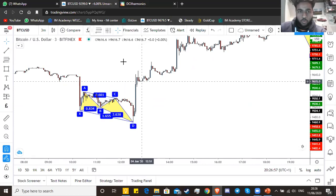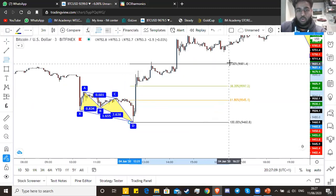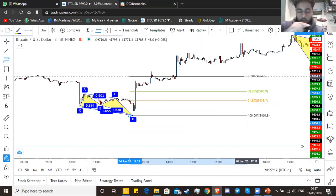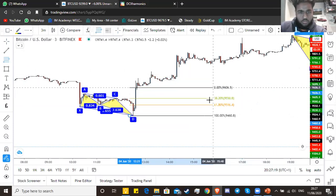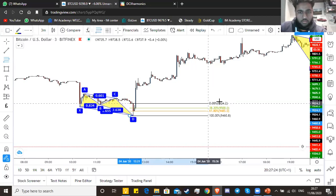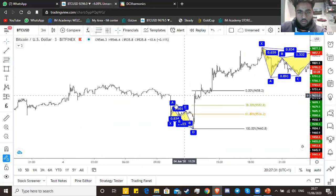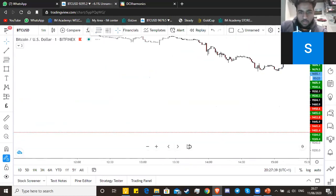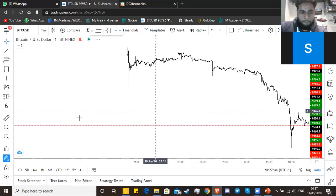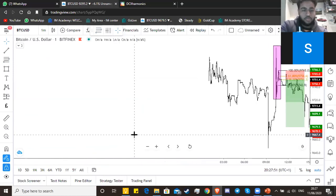So after you see a harmonic pattern formed, what I do, get my Fibonacci tool out over here, Fib retracement, take it from this D point and pull it up to a higher high, right? Where was this? Okay, I think I've done this on a 1 minute time frame, but let's just see it. Okay, I don't think it would go back that far.